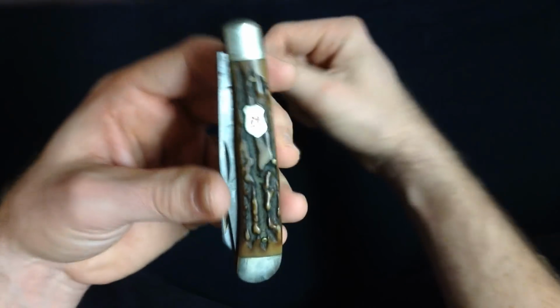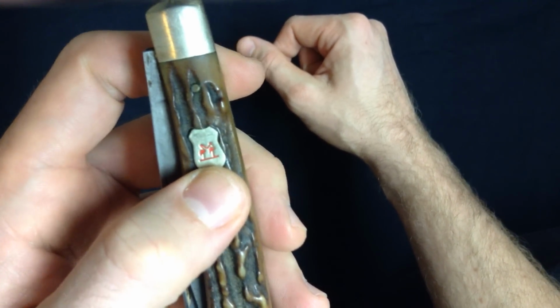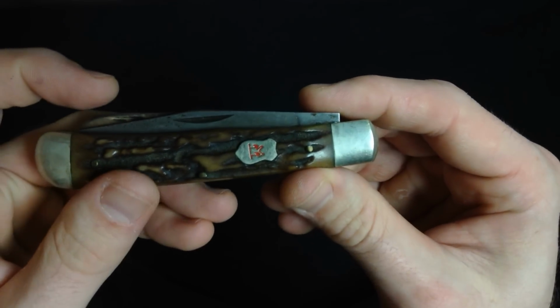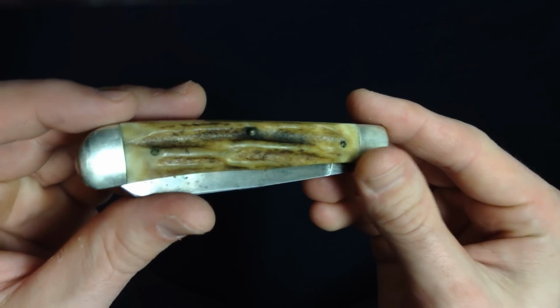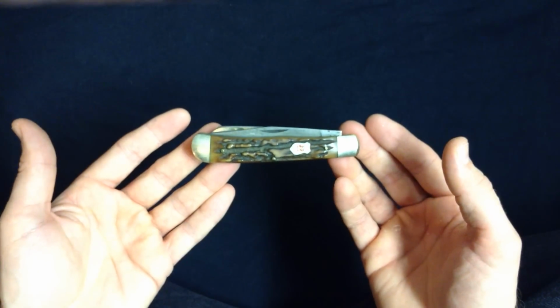Here we go, check this one out. We have two birds here, cranes of some kind, and some wood grain, very unique. Much lighter wood grain on this side. A stunning knife, very beautiful.